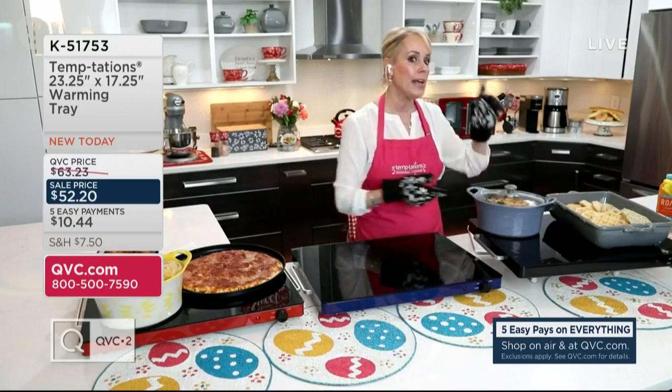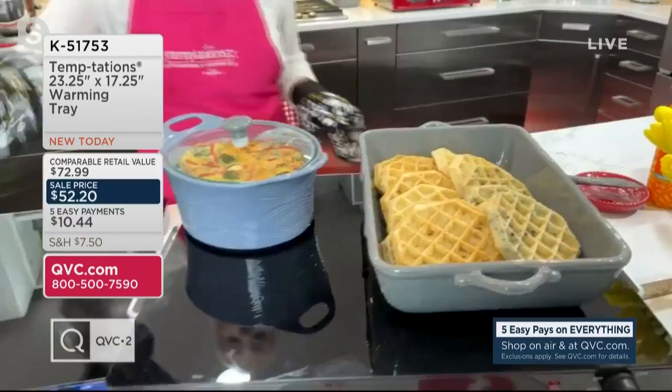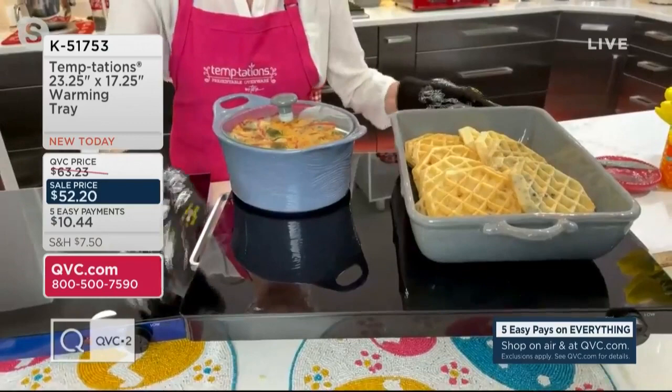Even things like this, I love this idea that we warmed up waffles in the oven and then look what we did. We're keeping them warm. You know what else I could do? I could put my syrup right on here because this will warm liquids as well, as long as they're warm when they go on here. The key is to warm your things in the oven or the microwave and then place them on here. And the best part is that they will stay warm for hours as long as you keep this on.